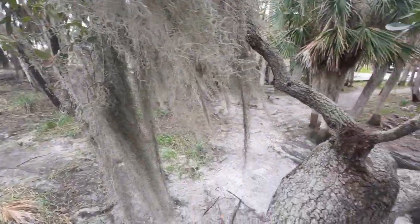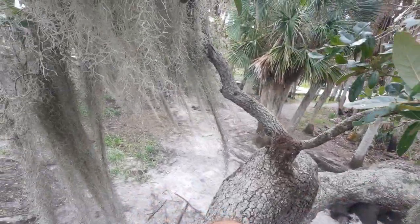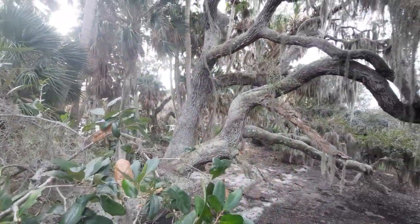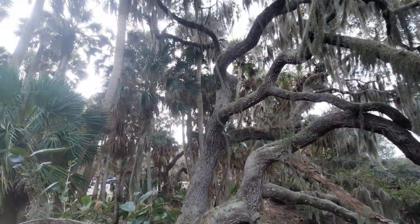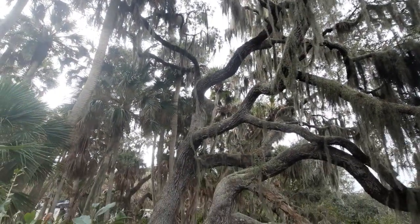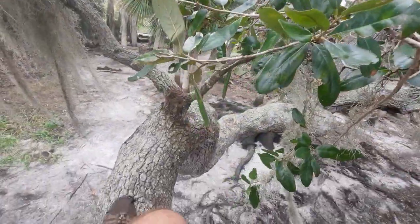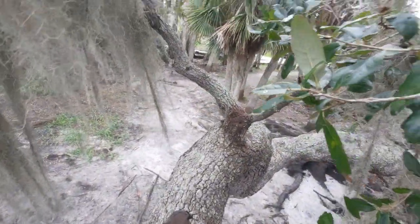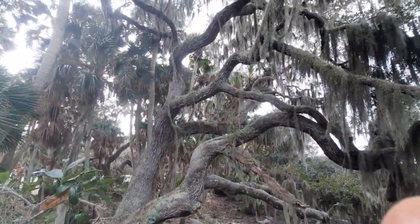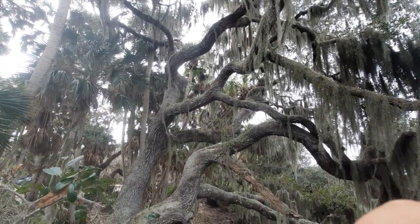I was also a bit daring, as you can see. I climbed along this live oak before me, and as you can see, it is very sprawling. It's quite remarkable how this is all one tree. Even the limb that I'm sitting on is still part of the tree. You figure this live oak is probably at least 100 years old, if not older.